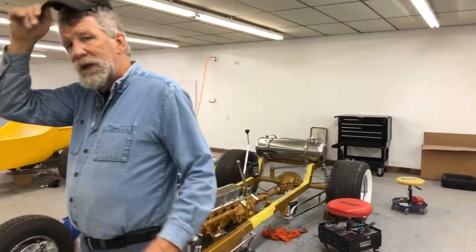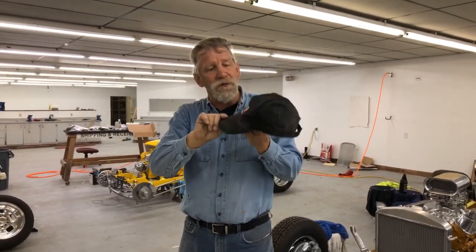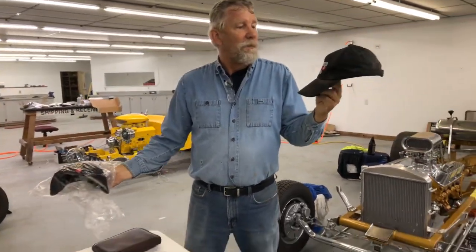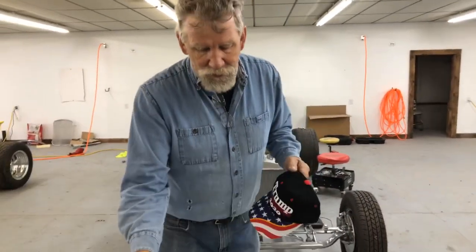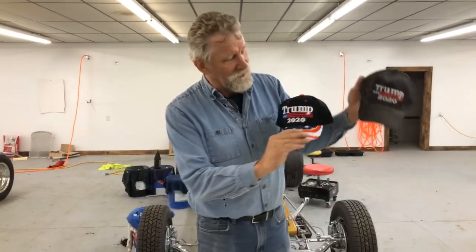So for trigger time, I had me 4 Trump hats. This is my 3rd one. It's kind of wore out. It's not wore out as much as the first 2. And I had one more like this, but Jack sent me one. It just came in the mail 2 days ago. I think we're building a car for Jack, I believe. Pretty sure. This one, man, is this styling or what?